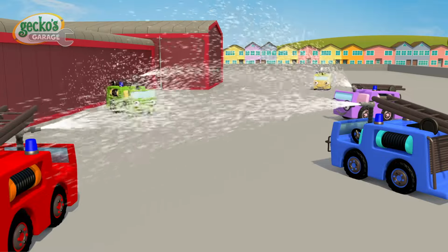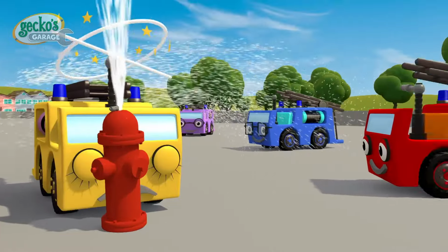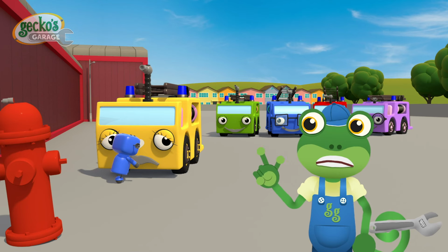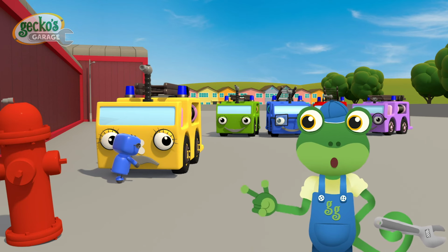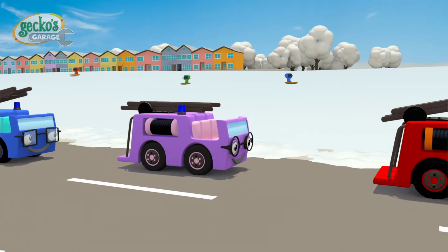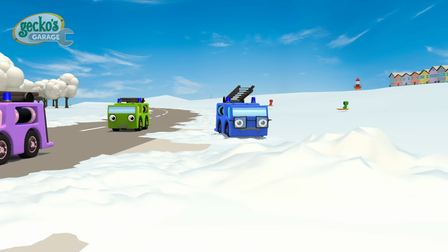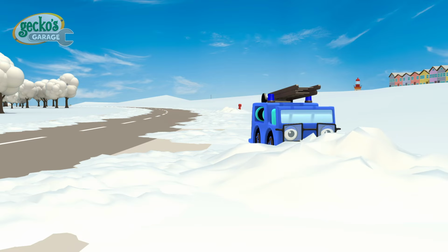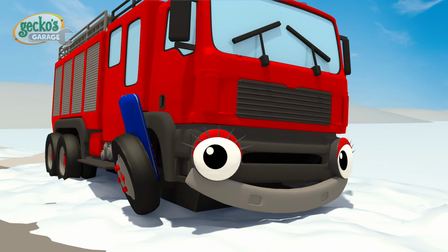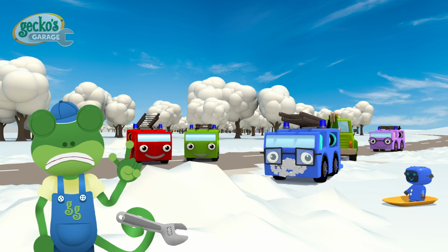Fire trucks spraying with their hose. One turned round and bonked her nose. Mummy called Gecko and Gecko said, no more fire trucks spraying with the hose. Four little fire trucks playing in the snow. One got stuck and needed a tow. Mummy called Gecko and Gecko said, "No more fire trucks playing in the snow."